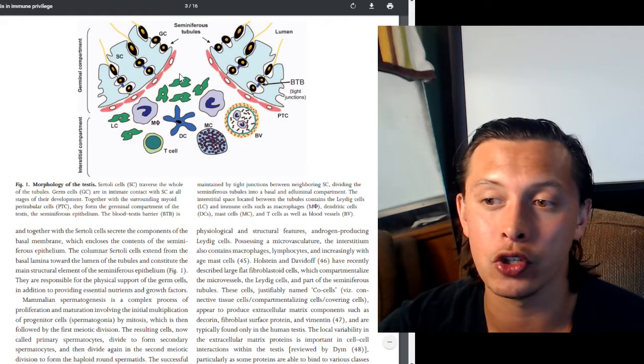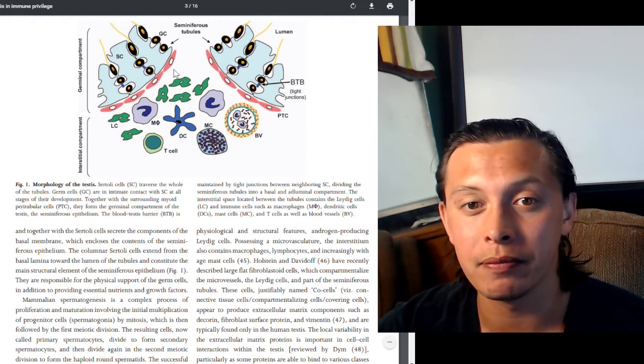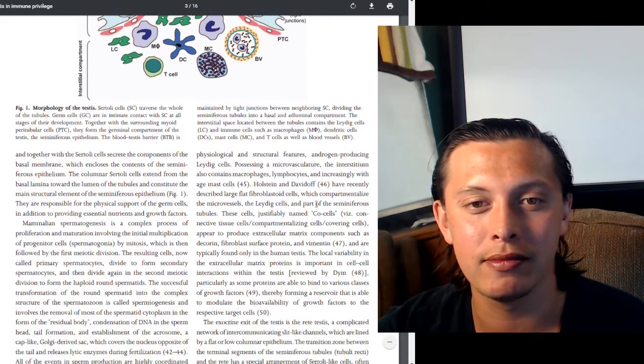So they're trying to emulate that heterogeneity with these blobs over here.